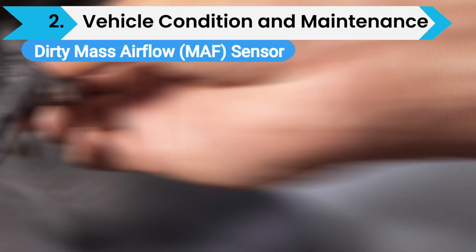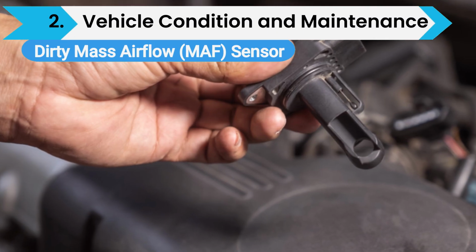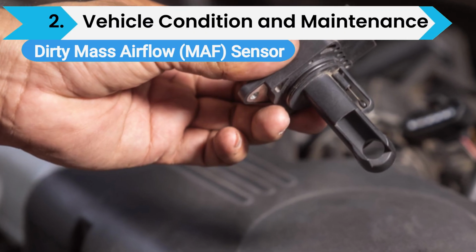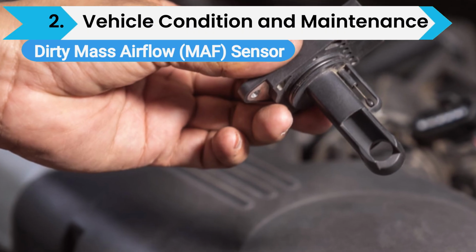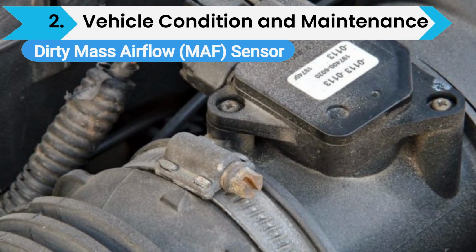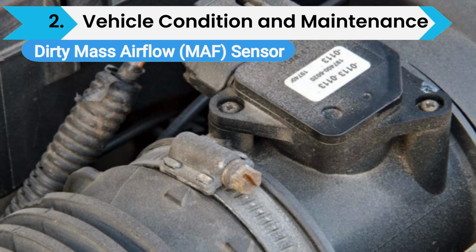Dirty mass airflow meter sensor. A dirty mass airflow sensor is a direct cause of increased fuel consumption. This sensor, located in the air intake tract after the air filter and before the throttle body, is responsible for precisely measuring the amount of air entering the engine. Its data is crucial for the engine control unit to calculate the exact amount of fuel needed for optimal combustion.